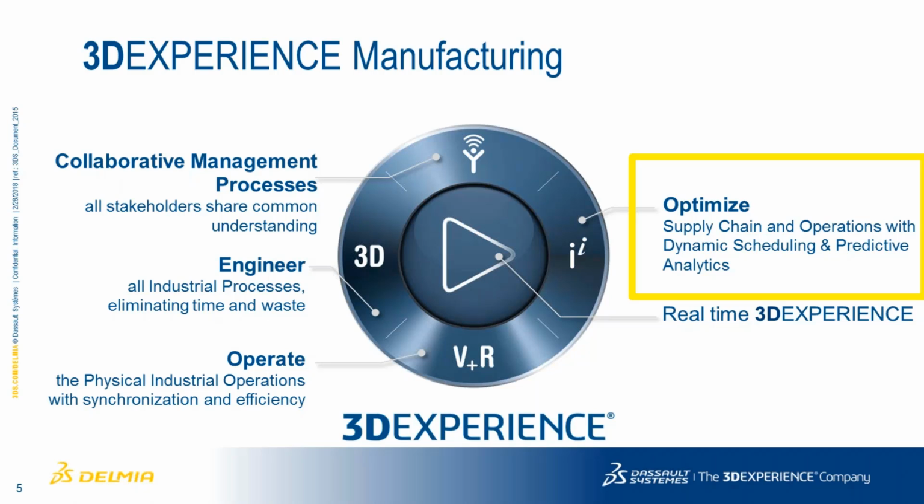In that case, we focus on operations, the actual physical operations focused on productivity, synchronization, and efficiency. At the very top, you'll see a collaborative management process. The platform provides a tool for collaborative work within the organization, but also outside the organization as well. And then lastly, what you see here and what will be the focus of our webinar today is optimize. This is really the information. So we're going to focus on supply chain and operations with dynamic scheduling, and focus on within the plant, not necessarily the sales and operations planning, but really within the plant. So plant-based planning and scheduling.